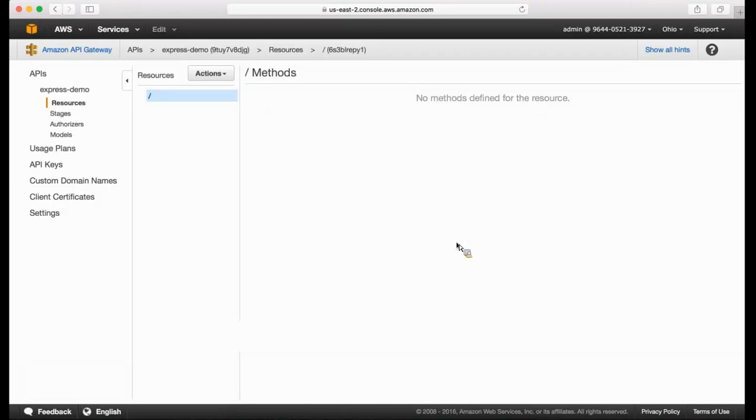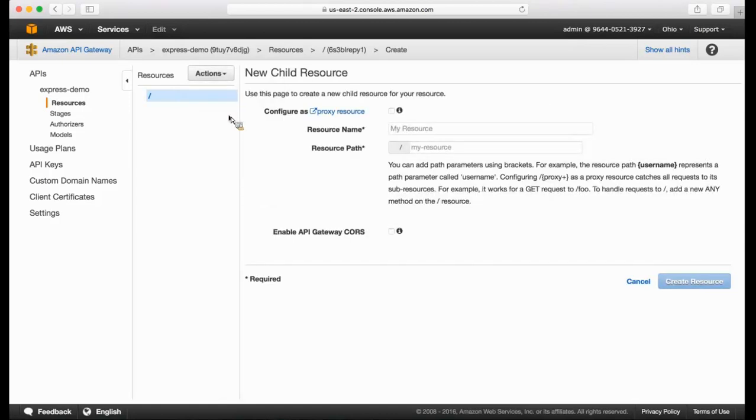Now API Gateway is asking me for the structure of this API. You can see here I have a resource tree and a method editor on the right. For our simple example, we are just going to create a proxy resource. So I'm going to select Create Resource and then tell API Gateway that this is a proxy. You can see it's pre-populated the resource name and the path for me.